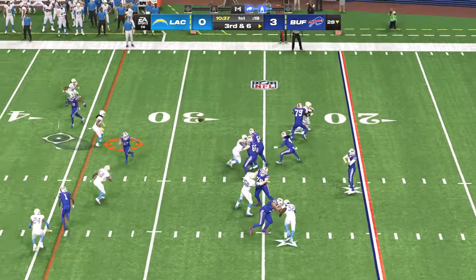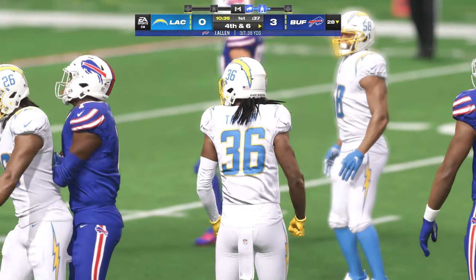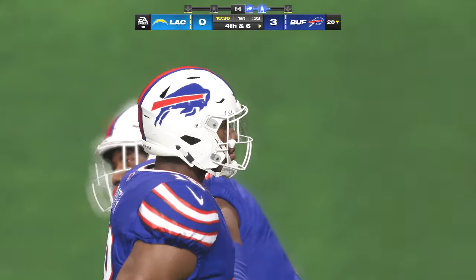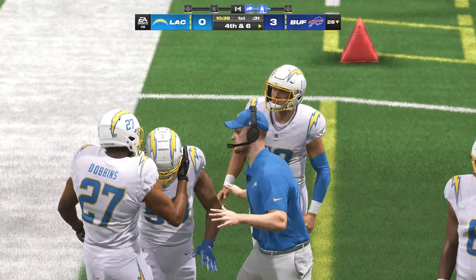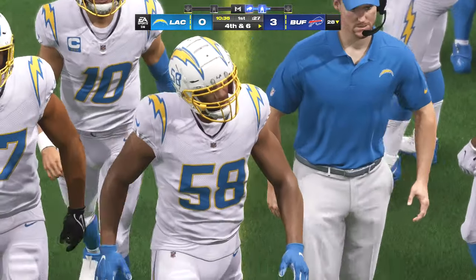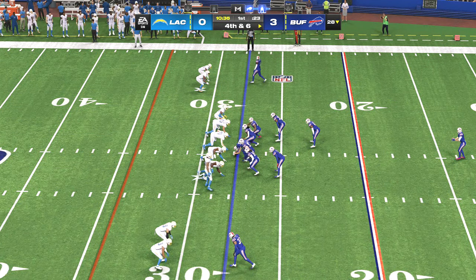Allen gonna throw. And that is incomplete. Oh, he did everything but hold on to it. But a nice play defensively, and now it brings up 4th down. Sometimes the game is pretty simple. Put a few extra defensive backs on the field, give them nowhere to throw the football, force the incompletion, and get off the field on 3rd down.